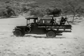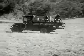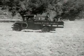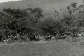Impala, the most graceful of all the antelope family. They always travel in herds of 100 or more through a park-like country.